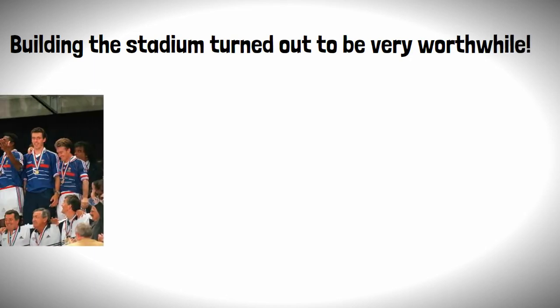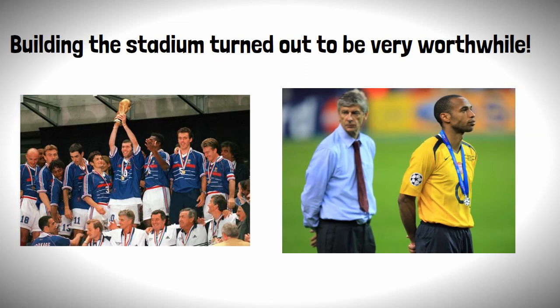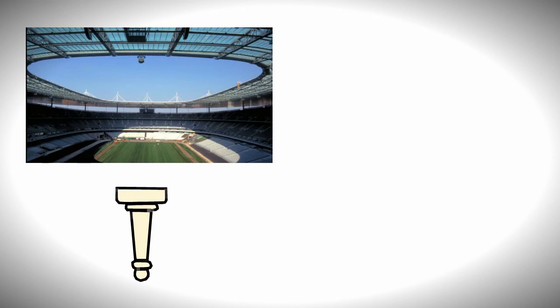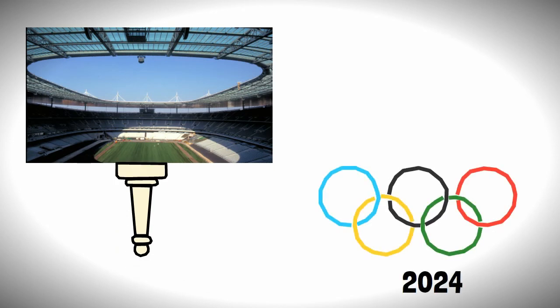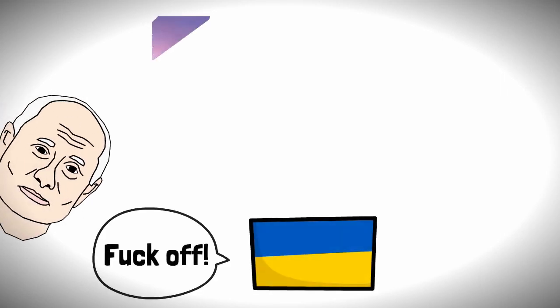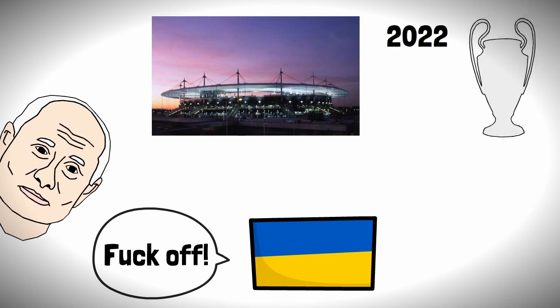Building the stadium turned out to be very worthwhile, with France winning the World Cup in 1998 and Arsenal losing the Champions League final on the ground in 2006. The stadium will also be the centrepiece for the 2024 Summer Olympics, which are to be hosted by Paris. Due to Vlad's decision to go after Ukraine, the stadium has also been chosen to be the alternative host of the 2022 Champions League final, and with the final to come later this month, we have our fingers crossed that we'll see a similar moment to this.